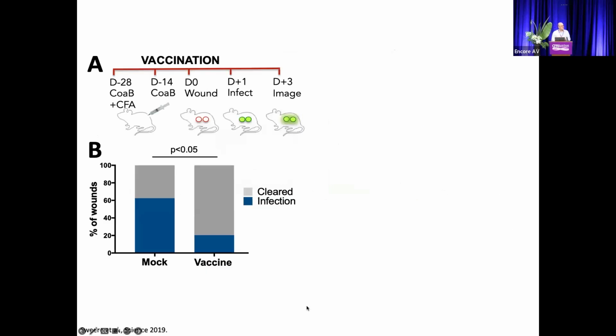And so based on that, we have a mouse wound model of infection. And so Christian immunized these mice. The way we do this assay is we titrate the amount of bacteria in, so about half the mice get a wound infection. And what we did is we first immunized the animal against this coat protein called CoAB. We boosted them, and then we made these wounds and infected them with Pseudomonas. And then 3 days later, looked to see which mice were infected and which ones were not.